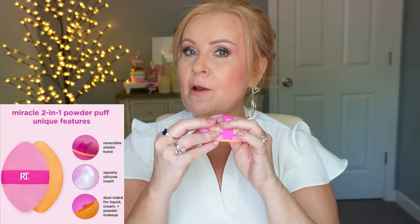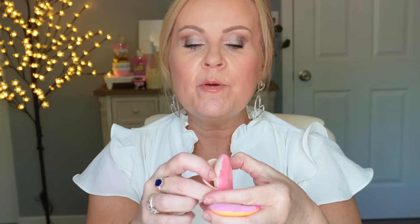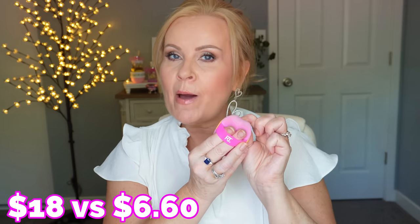I like it better because of the cost, absolutely, but you also have the ability to take that little tab or the little elastic right there, and you can put it on either side. You can do that with this one from the Beauty Blender as well, I should say that. And the one from the Beauty Blender also does have a little pocket in there that you can put your fingers up in and use it that way as well. The one from Real Techniques doesn't have the pocket, so on one side of it you have the actual part that feels just like a makeup sponge and the other side feels like a powder puff.